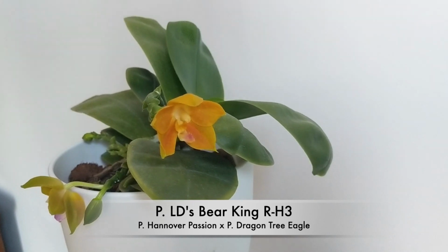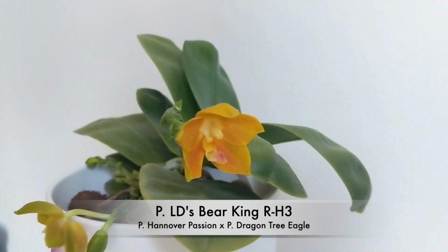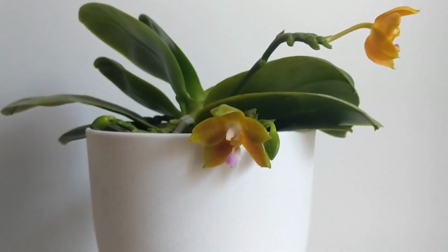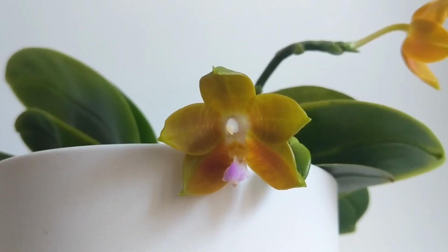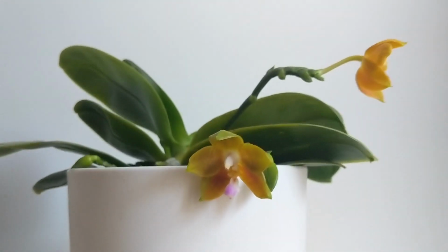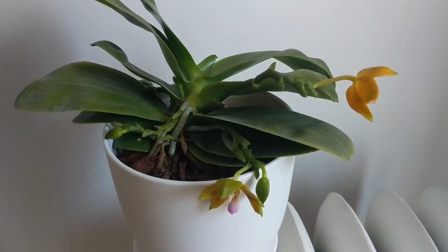Up next is one of my favorite Phalaenopsis orchids. This is my Phalaenopsis LD Bears King RH3. I repotted this with you guys over the spring, and I put in this larger pot, and it's finally blooming again. Now, I repotted this in coconut husk and sphagnum moss, and it's working out really nicely. And it's growing vegetatively very well. It's pushing out buds galore.